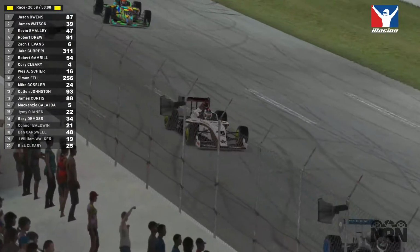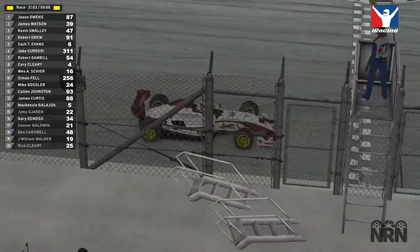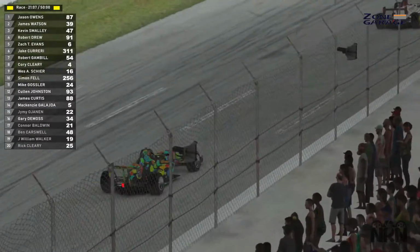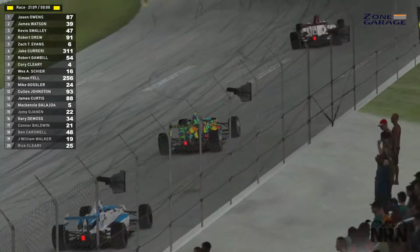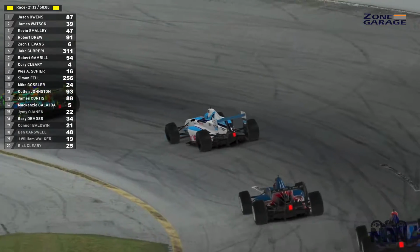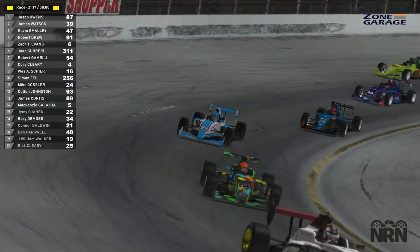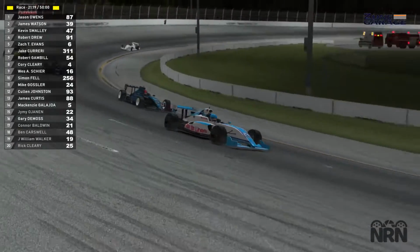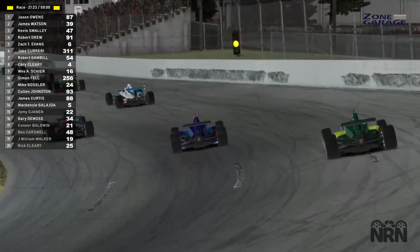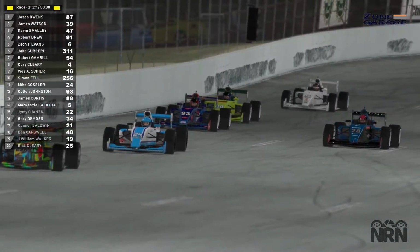Westshire in the number 16, Homestead Coffee Roasters, Tales from Rukon on the side of that machine. Simon Fell also on the lap 25 strategy, as is Mike Gosler in the number 24 just behind, by the way, fantastic Atlas Van Lines scheme there. Well done, Mike. Cullen Johnston also stopping. He came in at lap 27.